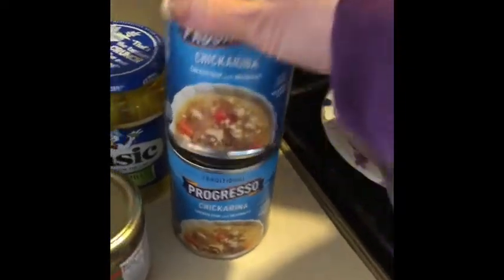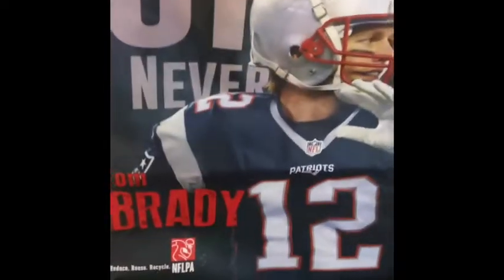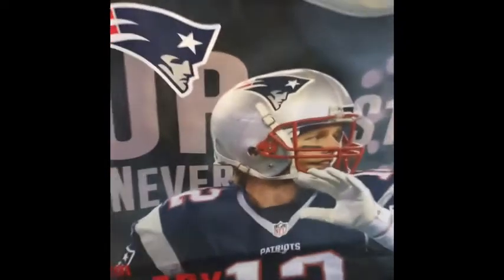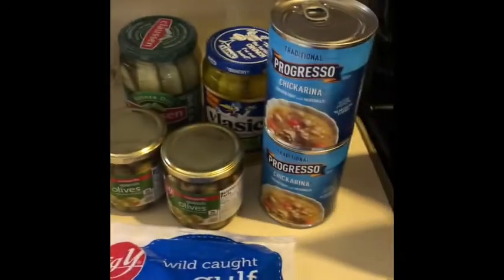And then this is my daughter's other favorite thing, which is soup, Chicorina. So that's what I got for her. Of course, my reusable bag is Tom Brady, because we all know how awesome he is. He's the GOAT. We'll be back next year for the Super Bowl. But anyways, that was my little mini haul, and I'll be back when I'm going to cook, guys.